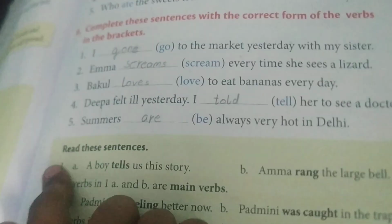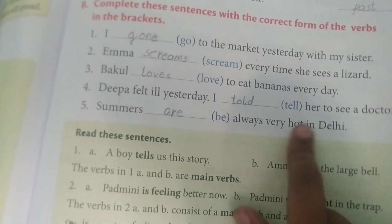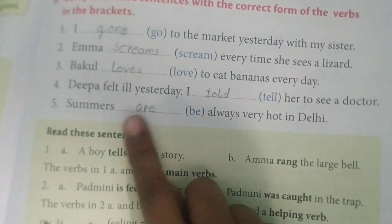Next one, the fifth one. Summers be always very hot in Delhi. It's wrong, and we should write are.